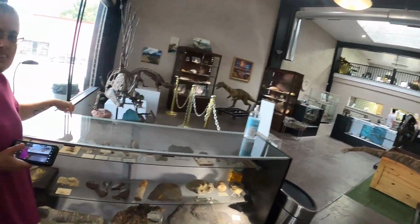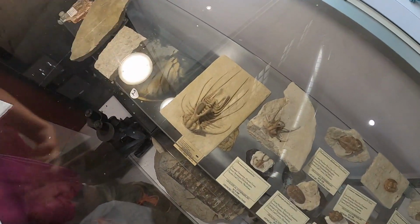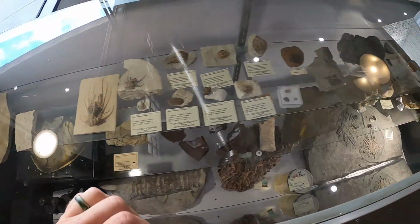Well, we are at Texas Through Time in Hillsboro, Texas. And there's definitely some really cool stuff here. Alien. Look, Alien. Tell me that doesn't look like Alien. That is so cool. That is cool.